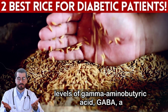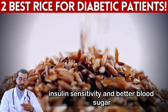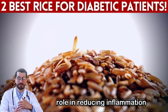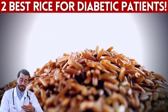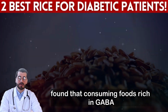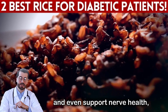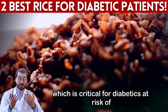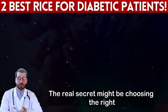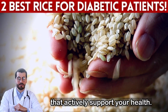It contains high levels of gamma-aminobutyric acid, GABA, a compound that has been linked to improved insulin sensitivity and better blood sugar control. Studies have shown that GABA plays a key role in reducing inflammation and oxidative stress, two major contributors to diabetes complications. A study published in Nutrients found that consuming foods rich in GABA can help regulate glucose metabolism and even support nerve health, which is critical for diabetics at risk of neuropathy. So, while many people focus only on avoiding carbs, the real secret might be choosing the right kind of carbs, like GABA rice, that actively support your health.